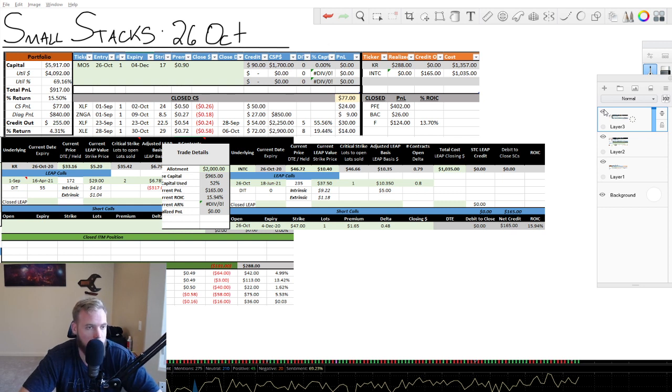So instead I went with the diagonal, and I took in the 18 June 21 37.5 calls, and I paid $10.35. And then I sold the 47 calls, and I got $1.65 at a 48 delta. So that's a 165 credit and almost a 16% return on invested capital, which again I would be completely happy with. This is a slightly tricky position because I do not want it to take a third of the account, or represent 33% of the account or so.